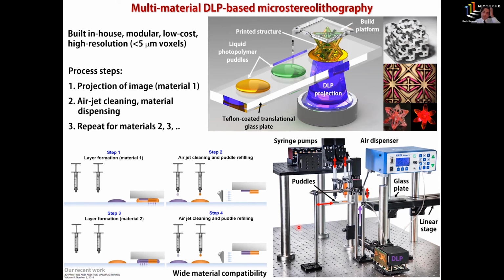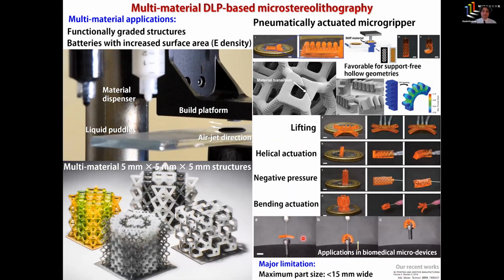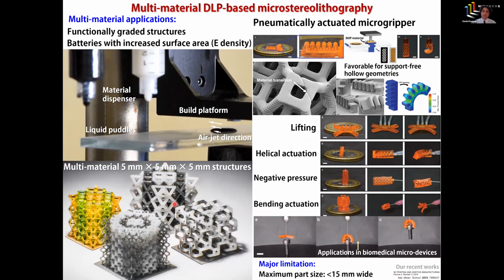One of the nice things about this system is that there's a wide range of materials that we can synthesize and test, which makes it useful for different kinds of research. Here we see a time-lapse video of the process. You could see the resin puddles being refilled. The process allows us to create these high-resolution lattice-like structures that are made of, in this case, 2 materials, but potentially more. And these could be used for different applications.